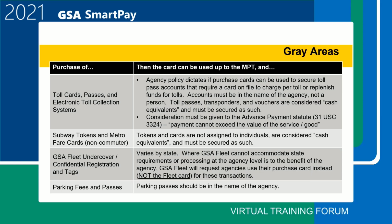When it comes to GSA Fleet undercover confidential registration and tags, where GSA Fleet can accommodate state requirements, it will provide registration and tags as a service to its leasing customers. However, when state requirements do not allow GSA Fleet to do this, or where processing the transaction at the agency level is to the benefit of the agency, GSA Fleet will request the agencies use their purchase card instead, not their fleet card, for these transactions.